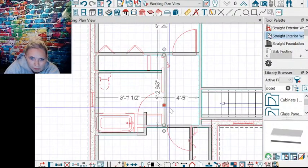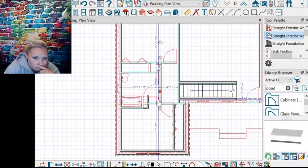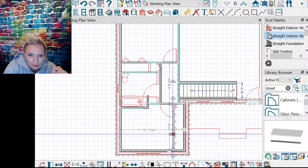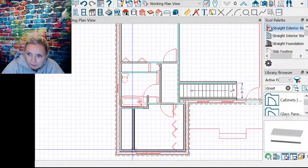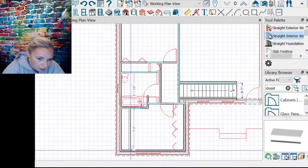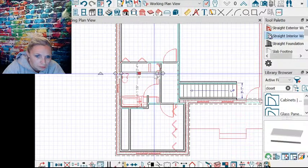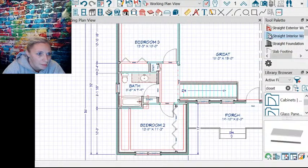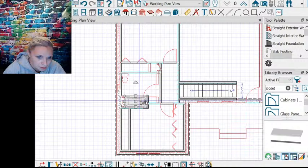So this hallway might end up being a little narrower. Or down here. Actually, let's do this. Nope, not that one. Down here, we'll put the closet on this wall. Okay, so then the easiest thing to do again, copy and paste. So copy, go down a floor, paste.